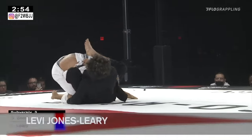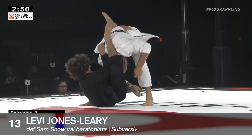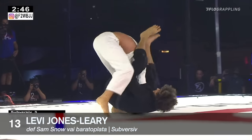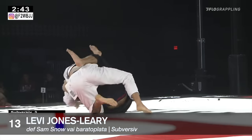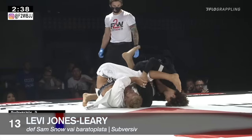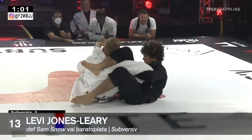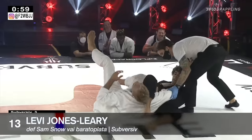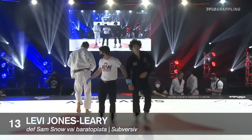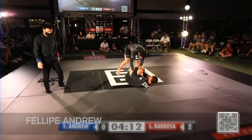With a back roll. Yeah, and squares back up chest to chest. Still not out of danger, and a lot of dealing with a really high guard of Levi. Look at this. Here it comes. Rolling through. There it is. Gets the finish. We're about to plot the finish for Levi Jones-Leary. That is it.